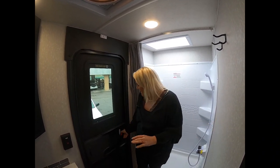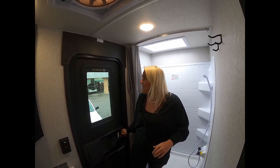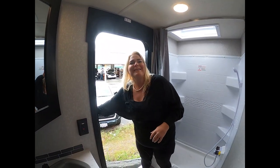And here's the other side of that access door. Great for a quick little visit. Oh, brand new, still sticky.